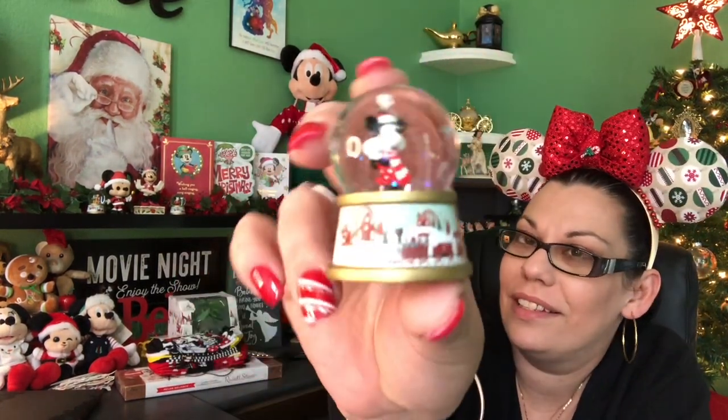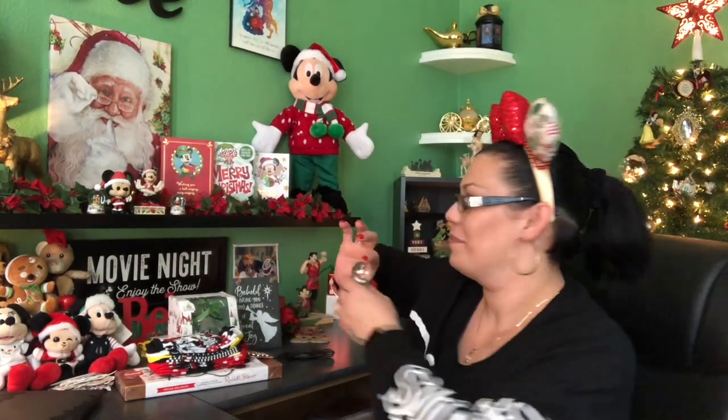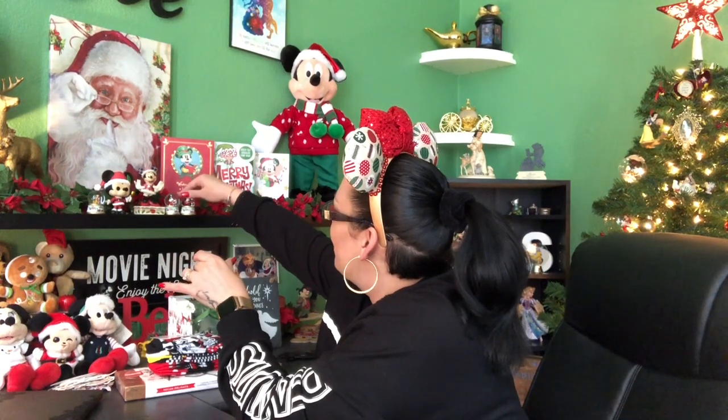Okay, please be Donald or Chip and Dale or any other one than the ones I have. Oh, it's perfect. It's Minnie. It's Minnie, you guys. Since I have Mickey, it's awesome. Now I have Minnie. Perfect. Yes, that is adorable. I love that.